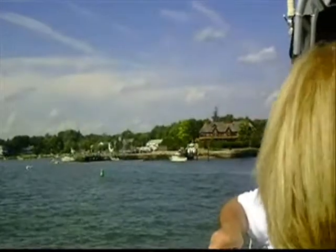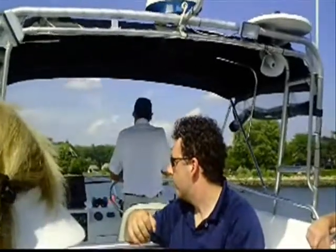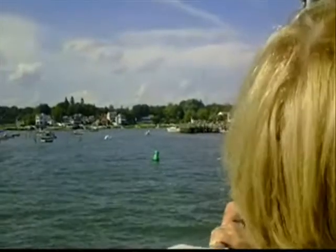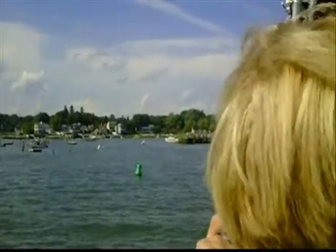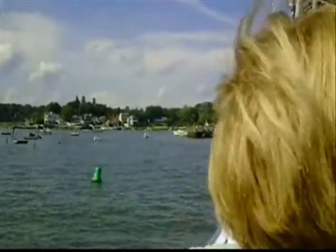Folks, in just a few minutes we'll be coming into the docking area. Please remain on board till we are completely tied up. We'll let you know when we are secured at the dock. On behalf of the Sea Mistake crew, we'd like to thank you all for coming on board. Hope you've enjoyed your cruise around the Thimble Islands. Thank you. Thank you.